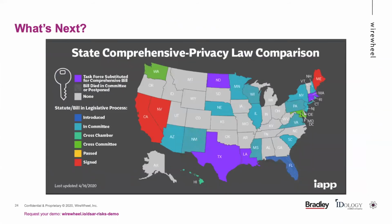So in thinking about what's next, I think Eric's slide is very telling in terms of what we are going to see after CCPA. So just the numbers themselves, 85% of individuals in 49 other states would support legislation similar to CCPA. And then 87% of those individuals would submit requests under CCPA. And we're already starting to see some of this percolate throughout the states.